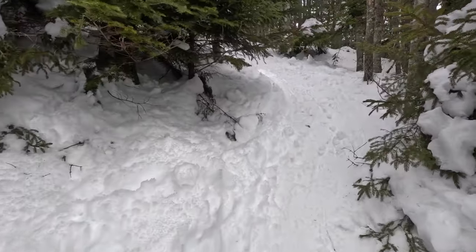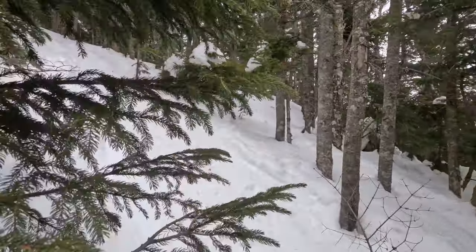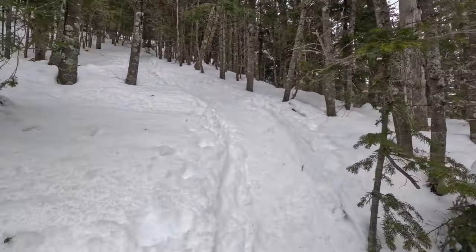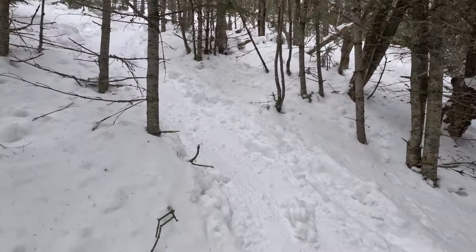Can hear the summit air, that breeze that's a little bracing but just out of reach. Starting to open up there, won't be too long.